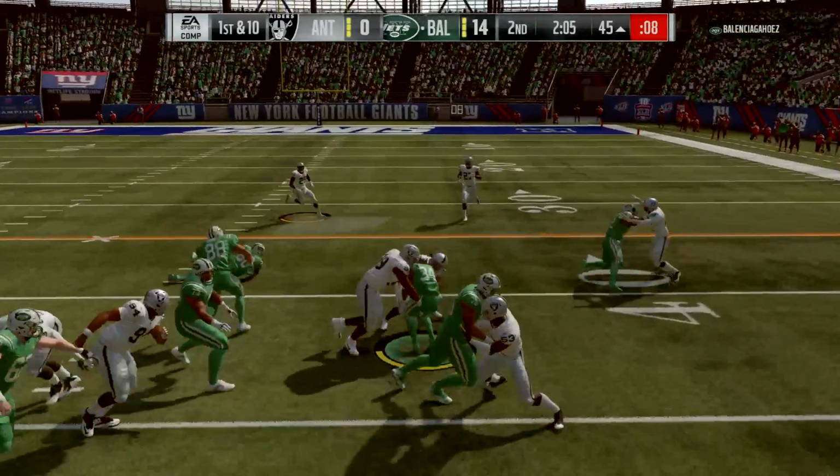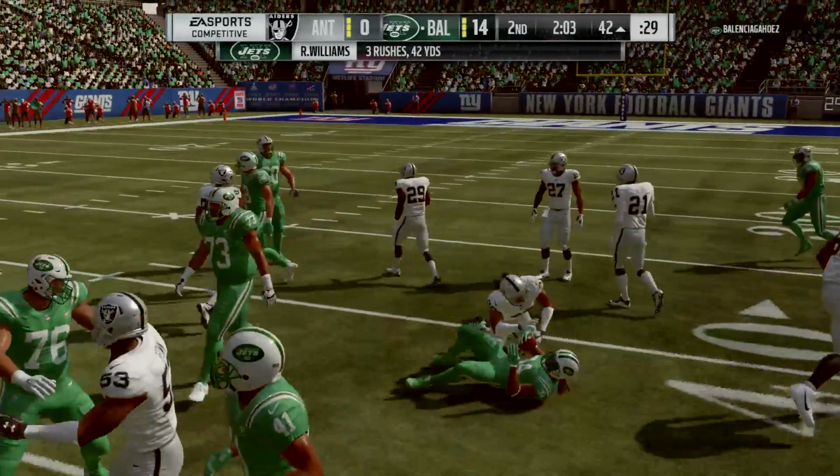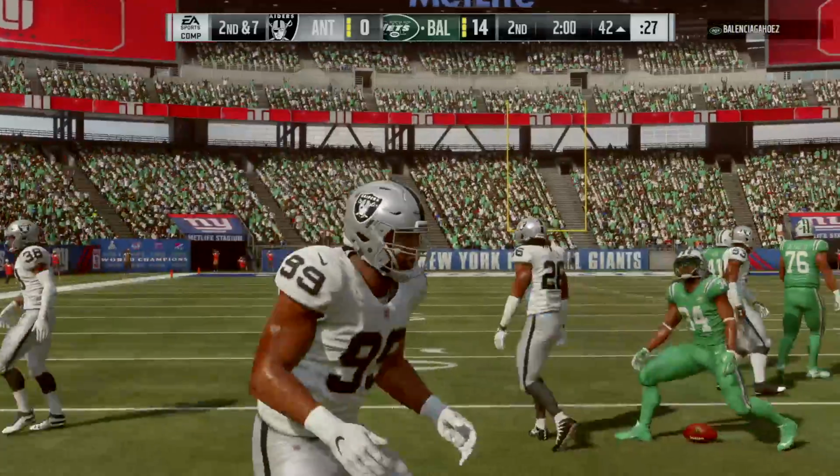They stick to the ground game on 1st down. It's Williams. And able to push forward for right around 3 yards down to the 42.